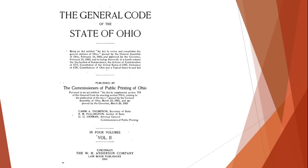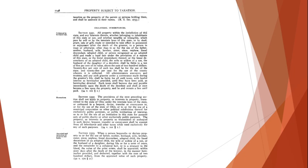Published by the Commissioners of Public Printing of Ohio, pursuant to an act entitled An Act to Supplement Section 779 of the General Code by enacting Sections 779-1 relating to the publication of the laws passed by the General Assembly of Ohio March 23, 1910 and approved by the Governor March 29, 1910. Carmi A. Thompson, Secretary of State, E. M. Fullington, Auditor of State, U. G. Denman, Attorney General, Commissioners of Public Printing. In 4 volumes, Volume 2, Cincinnati, the W. H. Anderson Company, Law Book Publishers, 1910.